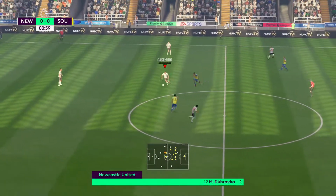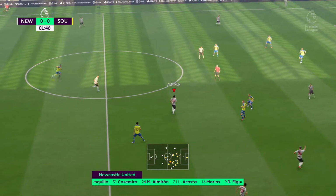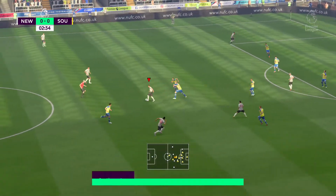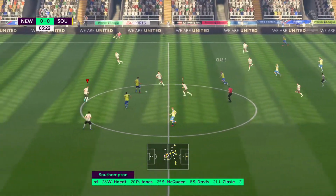Interesting team this for Newcastle United. Several changes. Manquillo starts with Deandre Yedlin in the fullback positions. We'll see how the striking option works with just one up front. Here's the Southampton team for you. Harrison Reed comes in for Mario Lemina, who's shown poor form lately. And it looks good in attack with these two strikers.